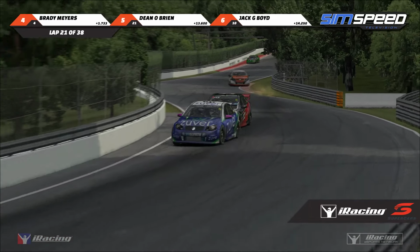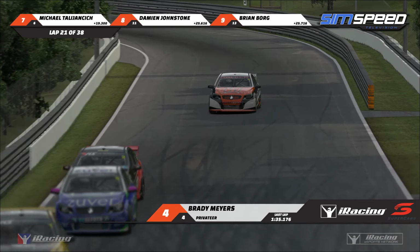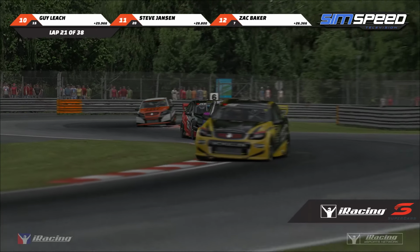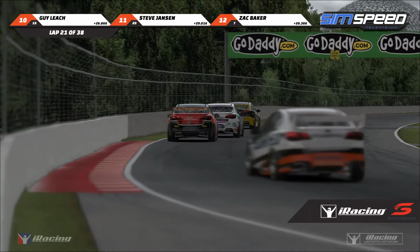And while they battle, Myers has just set the fastest lap of the race. A 1:35.1, almost dipping into the 34s here. And for context, ladies and gentlemen, that is half a second faster than the lead battle right now.